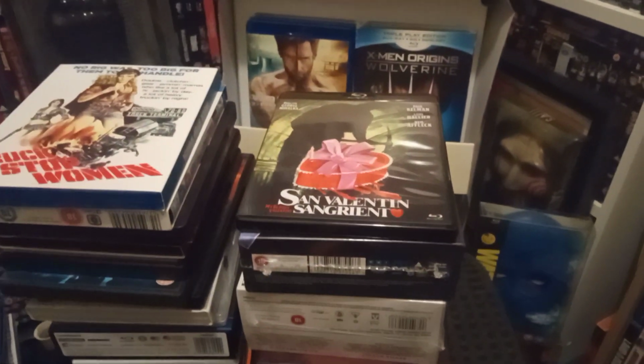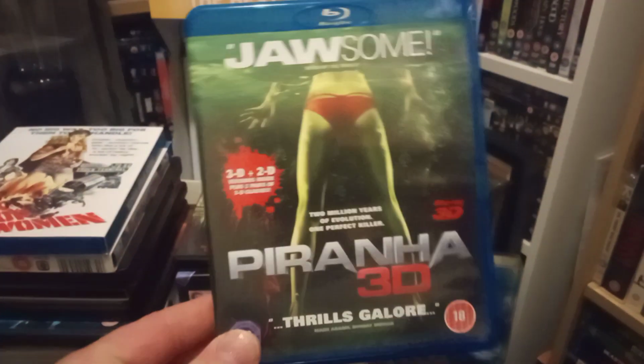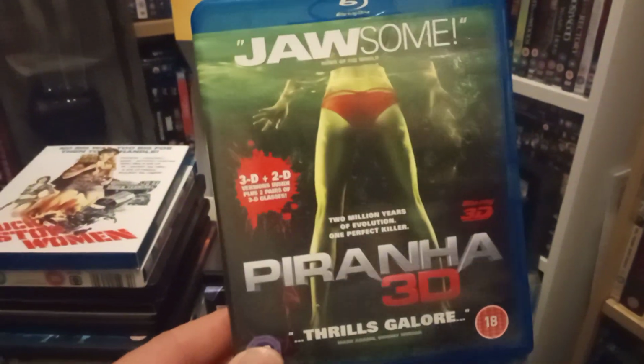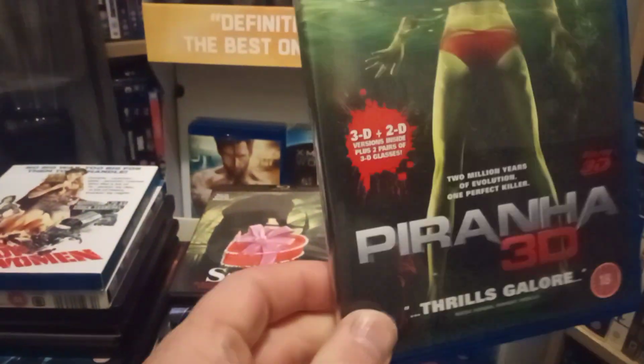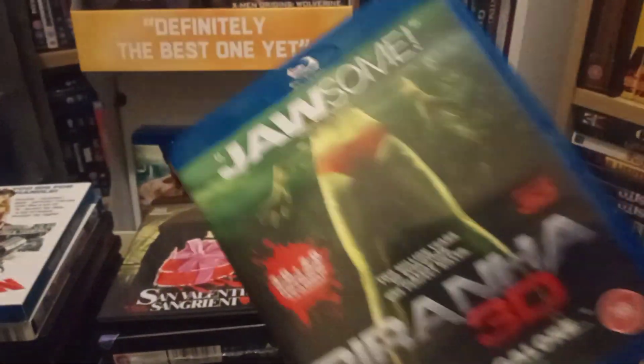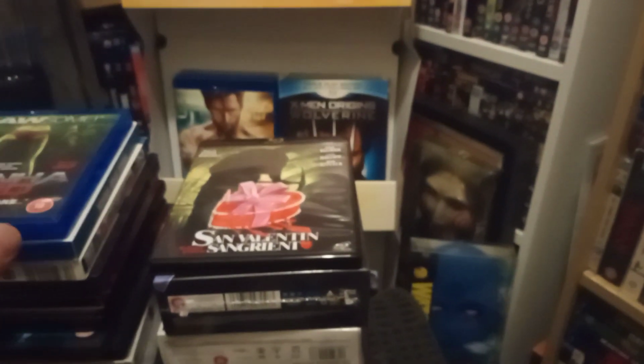Right, we'll show you something else. Check that out. Piranha 3D. I do have a copy of this somewhere in here, but this was like 50p, and it's got umpteen pairs of glasses in it and stuff like that. Brand new, not opened. This is in mint condition. I've watched this as well because I do enjoy this film. It's great stuff, and when they're cheap, I'll pick them up.